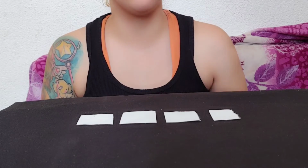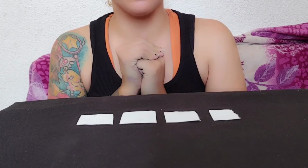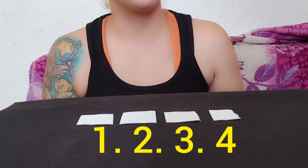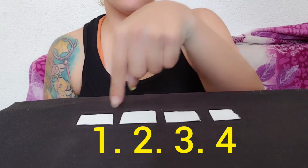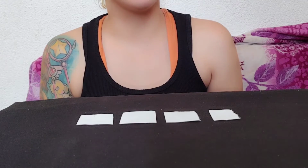So there's a lot of different numbers from 0 to 50. Okay, and in one of these little groups right here, there's going to be one number that contains the number two. Which one is it? So we have 1, 2, 3, and 4. Which one of these is the one that contains the number two?